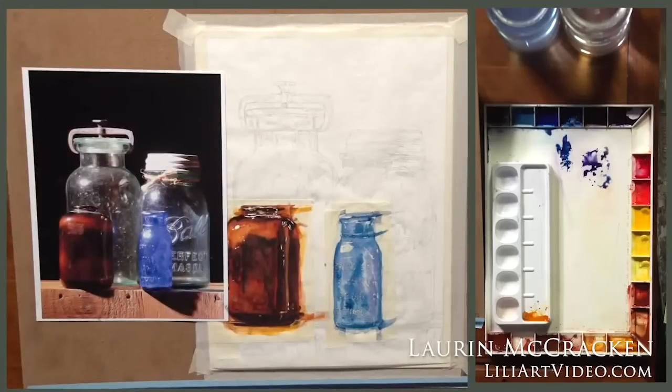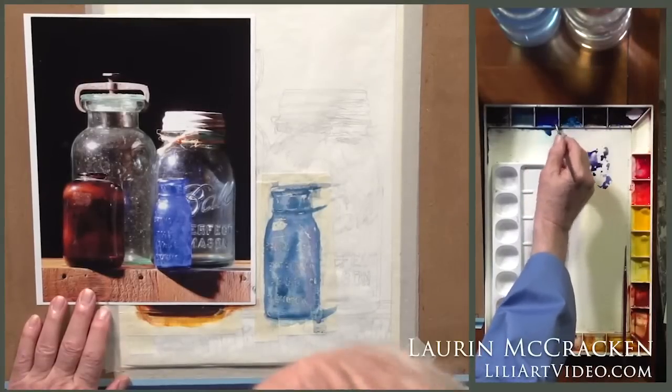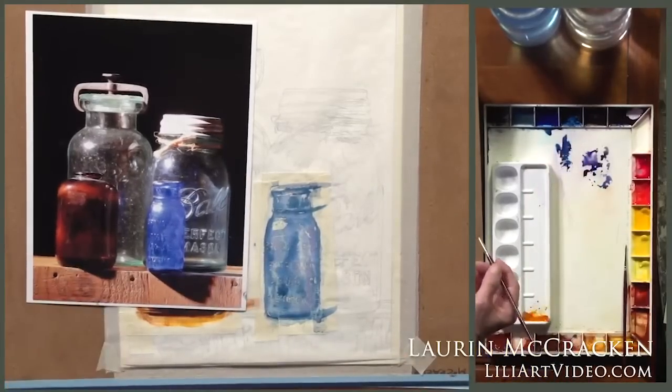All right, let's let that dry a few minutes and we'll come back and add one more layer on top. We've let the paint dry a bit on the Bromo-Seltzer bottle, so now we're coming back to our last pass with our darker blues. I'm going to start with some of this phthalo blue red shade.